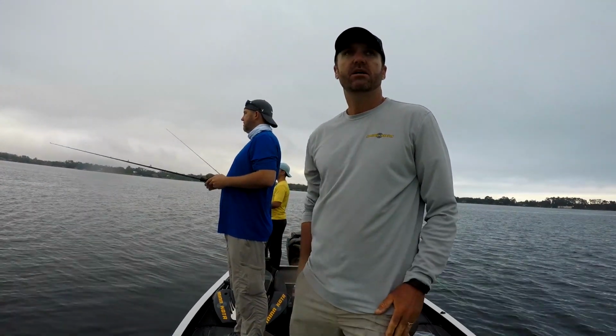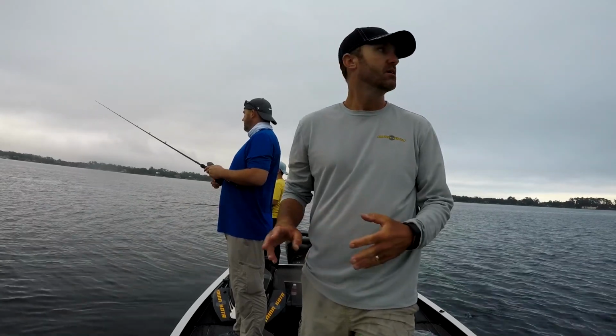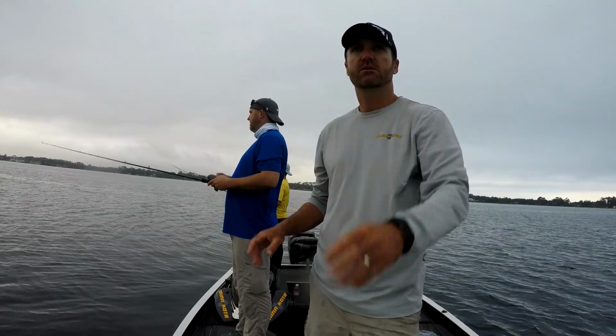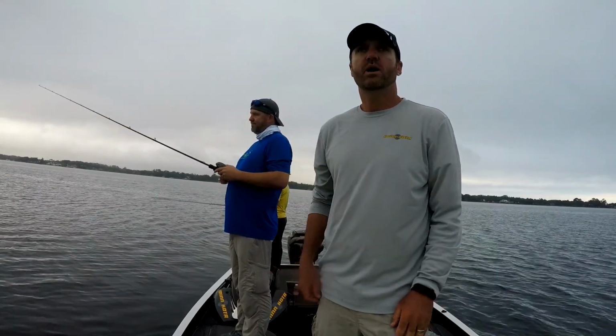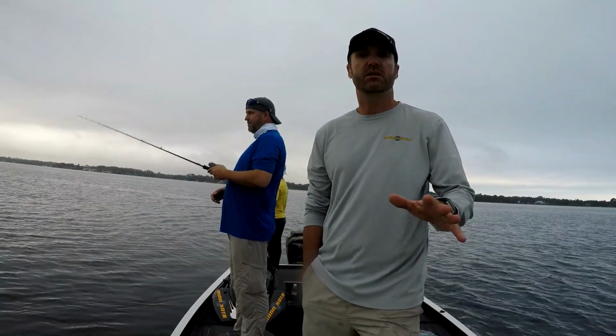All right, so we are out here on the Butler chain of lakes. It's all cloudy and kind of misty, so we may get some little water drops on the camera lenses today. Don't really care. We're out here fishing with some return customers of mine from Georgia. Throwing some Wacky Rig DOA Senko type baits so far this morning. It's a little bit different today.